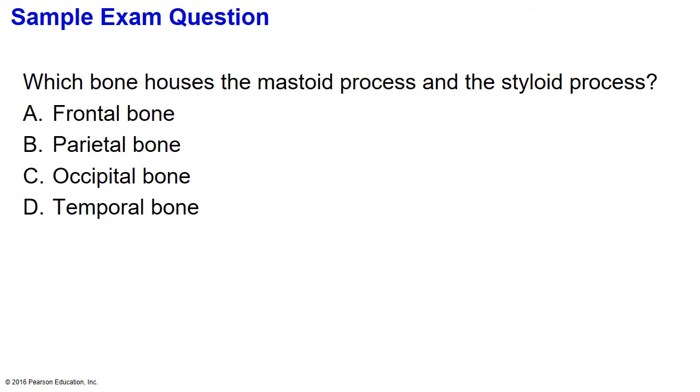Alrighty, so let's take a look at a few sample exam questions. This one will have us identify a specific structure and ask us which bone it belongs to. So it says, which bone houses the mastoid process and the styloid process? Your options are frontal bone, parietal bone, occipital bone, and temporal bone. And I hope we all selected the temporal bone.